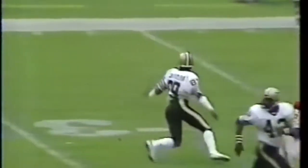This is a corner route, a perfectly executed corner route. By the time he begins the corner route, the ball is in the air, and there's just no way the safety can get there. And that is a cover 2 beater if I've ever seen one.